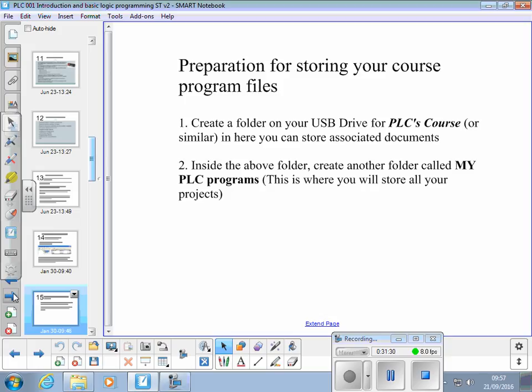What I suggest is that you create a folder for PLCs on your USB drive, and in that folder you can store any associated documents. If I give you any Mitsubishi manuals, you can store them there, and you can choose a slightly different system, of course, for your assignment files and anything general. Also inside that folder, create another folder called PLC Programs and put all your projects inside there. By all means have subfolders as well if you want to.